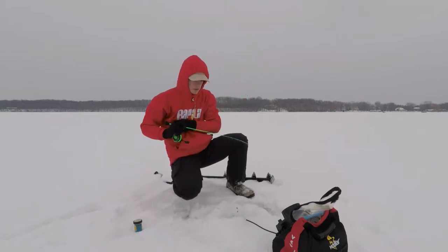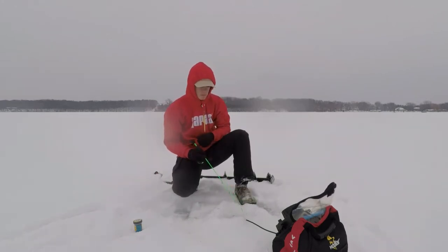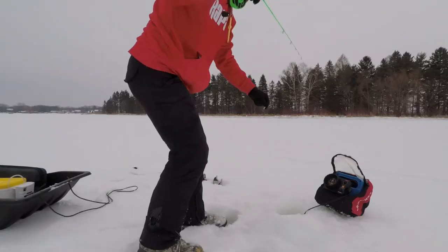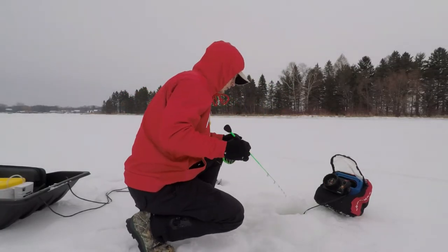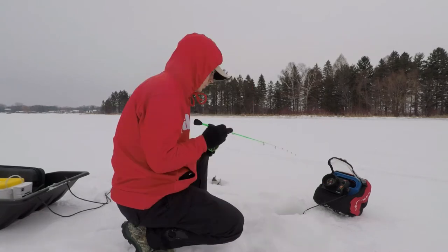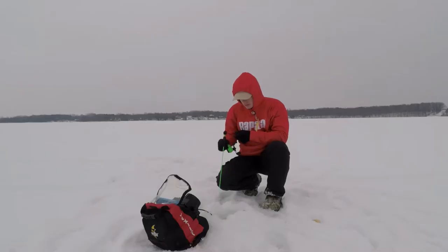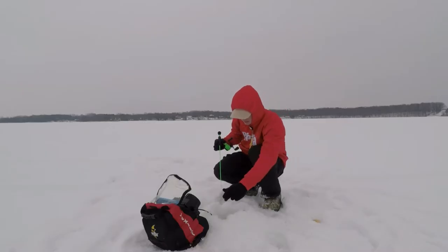So now that you've determined whether your lake is going to be better for a basin or weedline bite, let's say you determine that it is going to be better for a weedline bite. The second step that plays a major role in finding these fish is that now you've got to find the weedline. That can be very simple with a flasher or a sonar, and it makes it very easy if you have those tools. But let's say you don't have a flasher or a sonar, it is still very doable to find these weedlines. It just might take a little bit more time and effort.